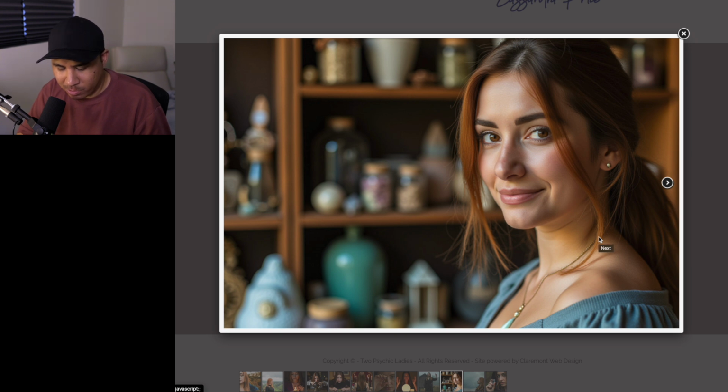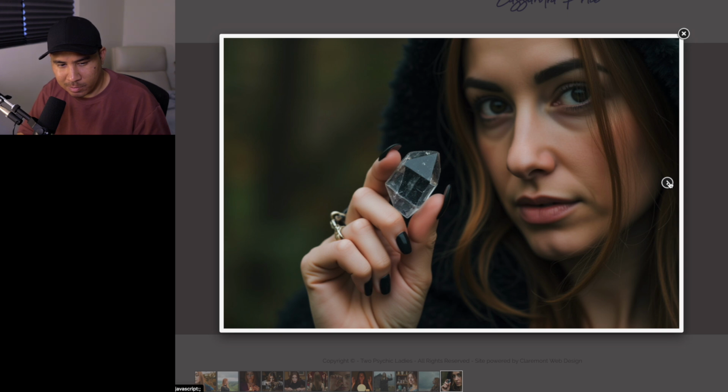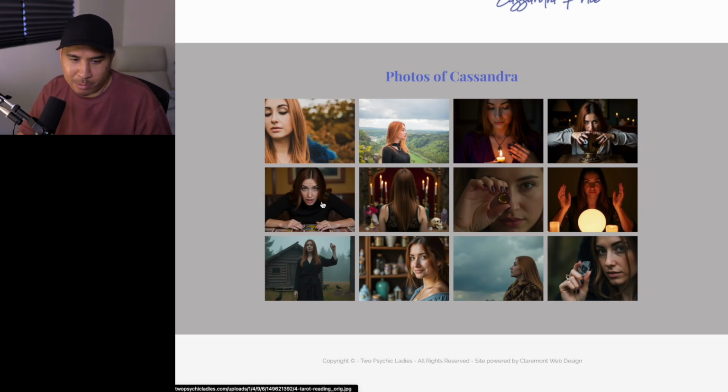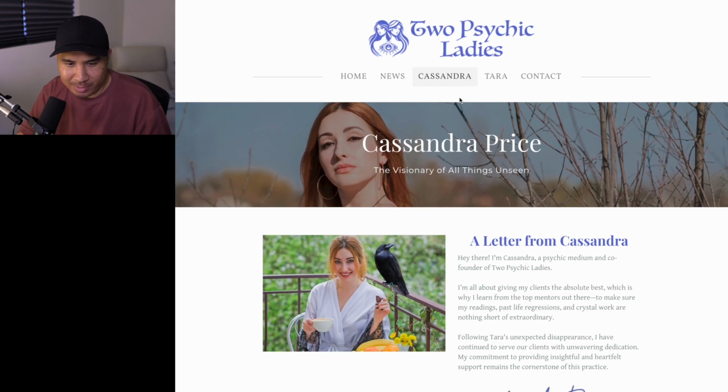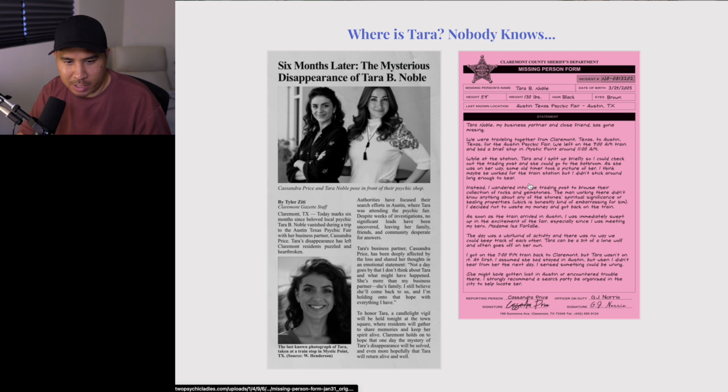Okay. So she's wearing something and it has a blue pendant or like aquamarine. And just her coat, a crystal, and a ring. And that's it. Okay. I mean, there probably was something there. I don't know. Let's see Tara. Okay. The spiritually attuned and passionate guide. Oh, okay. So there's some documents here. This is the one I was reading, I think.